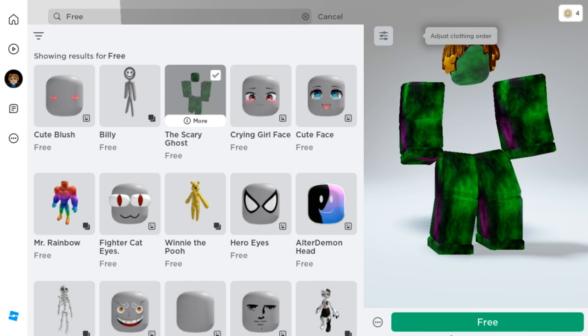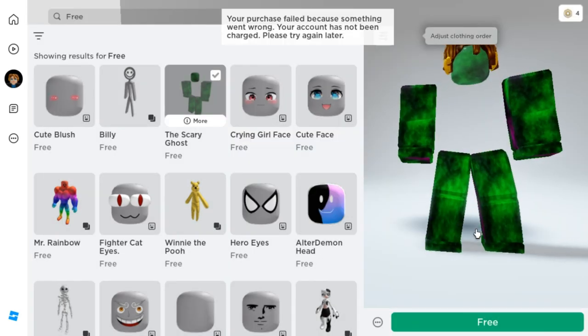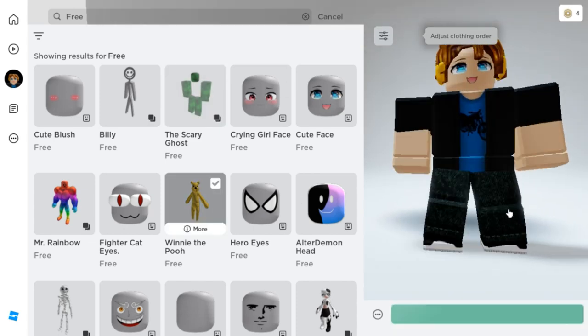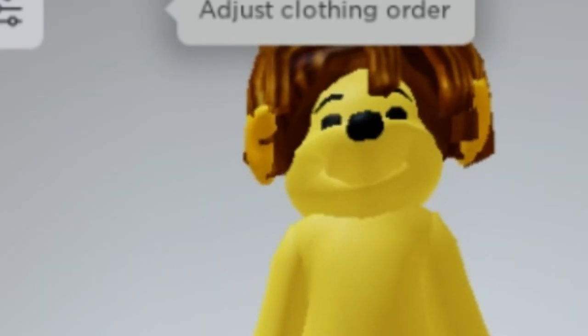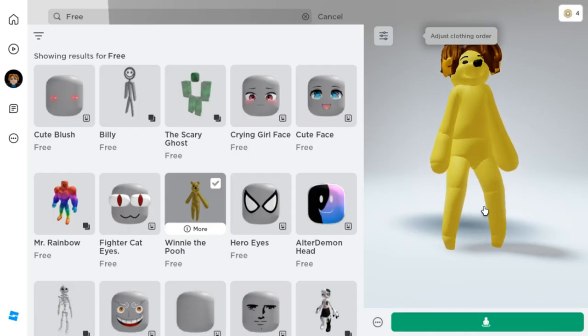First item is the scary ghost, look, his torso is invisible. Yay! Second item is Winnie the Pooh, this looks cool.